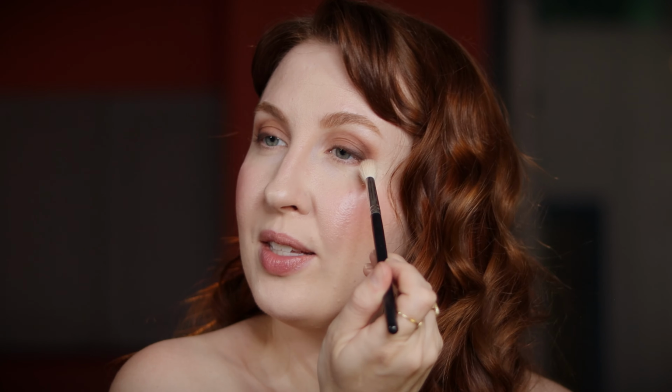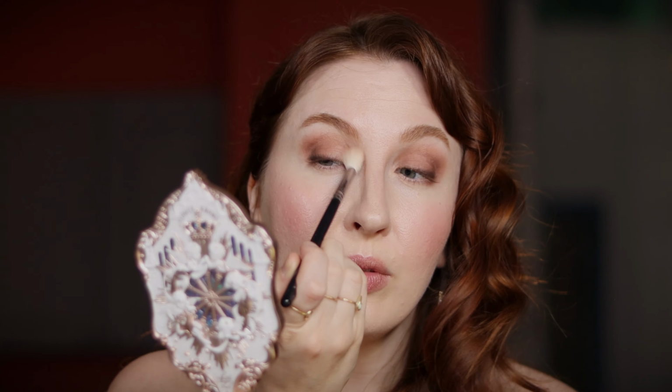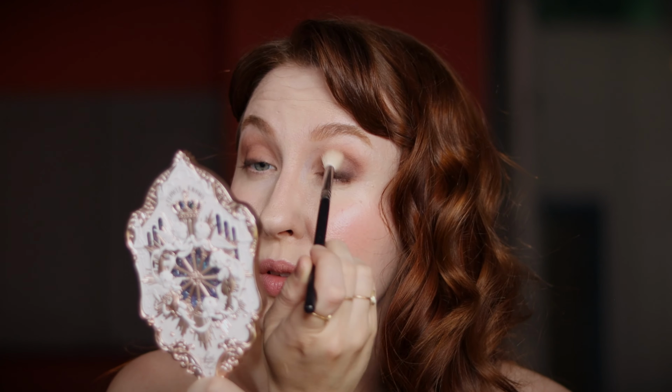Then trying out that Lisa Eldridge hack again, where you go in with a clean brush. Just really blend over everything. For the shimmer, I'm going to go into this one here. Sort of like a bronzy gold and definitely a glitter glue as well, so it doesn't go flying everywhere.